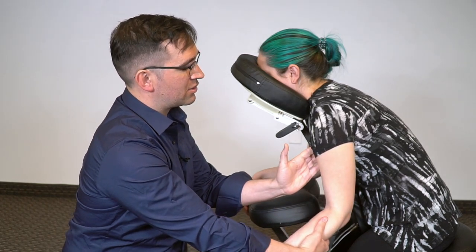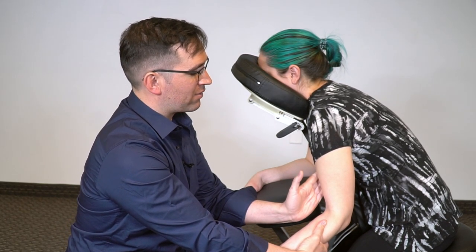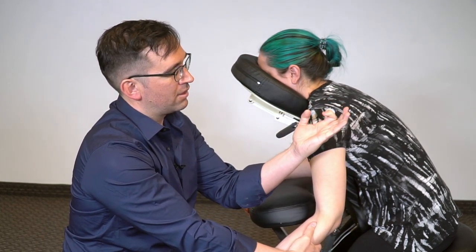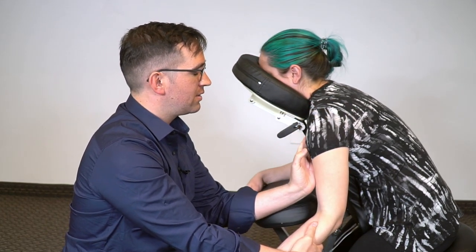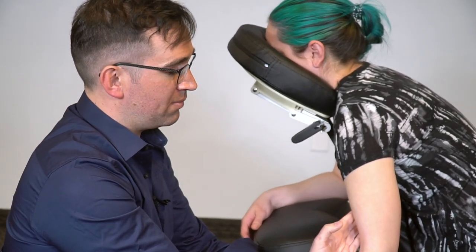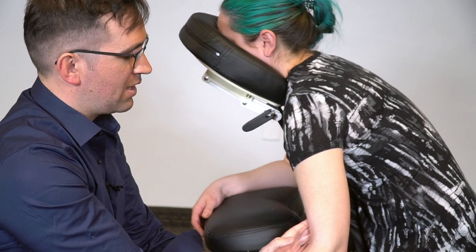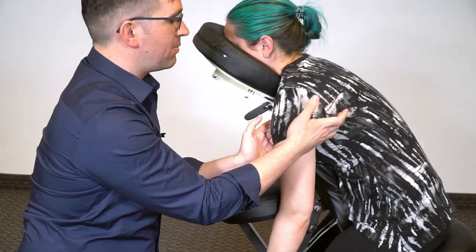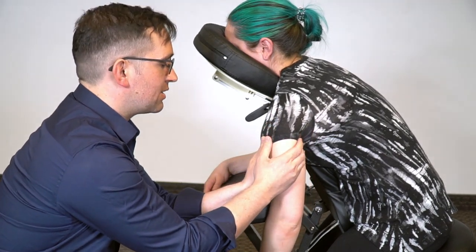You might not be able to see this well, but I'm just doing the same type of lateral glide right through here. Kind of hooking right like that with my fingers and seeing if there's any connections there that shouldn't be. Okay. And then I combine these two together, same grip, and do a little bit of traction at the same time.